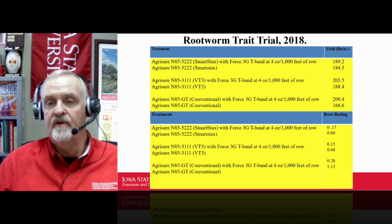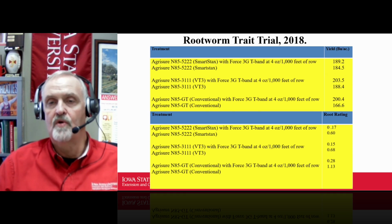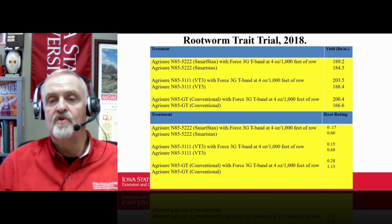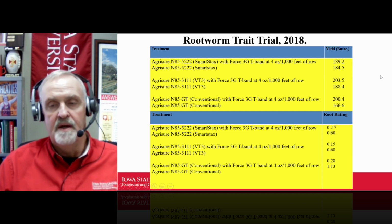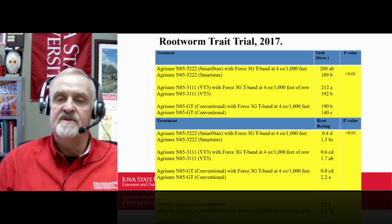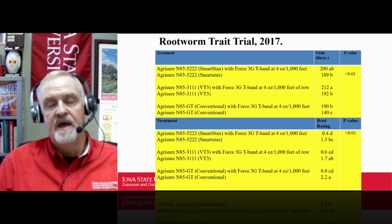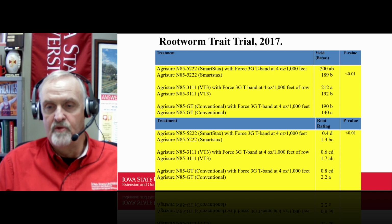But I know practically, in all practicality, a lot of our producers are going to stick with corn, have been putting that practice in place. Again, you see 6/10 of a node gone with the Smart Stacks, almost 7/10 with the single rootworm trait hybrid. Some concerns about its effectiveness. 2017 was a big pressure year. We had 2.2 nodes gone on the conventional. Again, anytime you see a traited hybrid with more than a node gone, makes me really wonder about resistance.